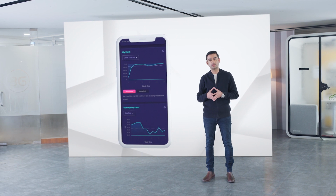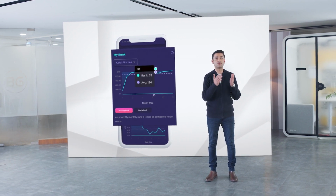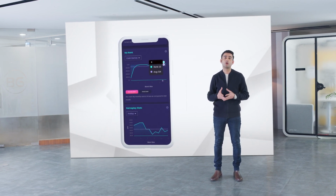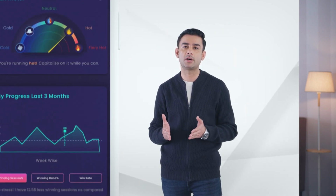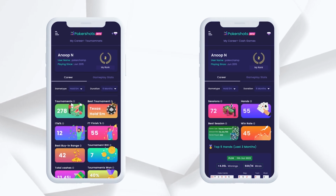This section also provides you with your rank in the Pokerbaazi ecosystem, which factors in the number of hands you've played, your win rate, and a bunch of other factors. Watch out for your rank, as this provides you with a sense of where you stand among other poker players. We've also provided you with a breakdown of your tournament and cash game stats separately.